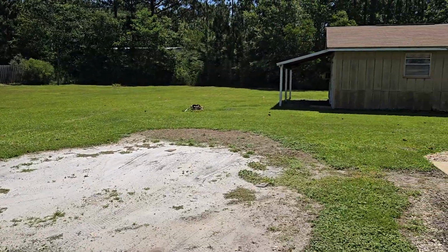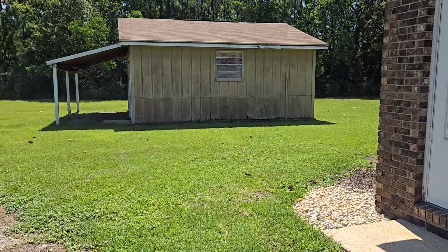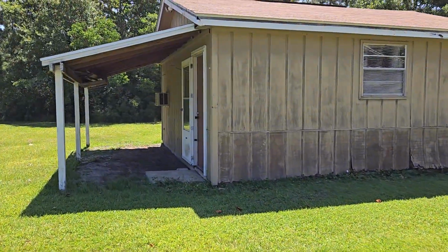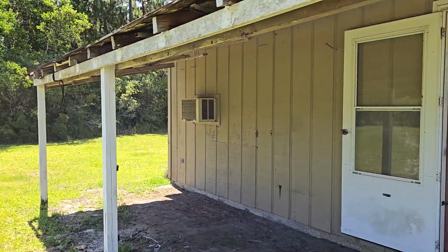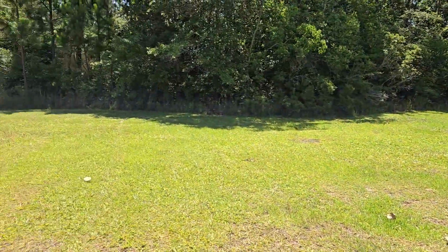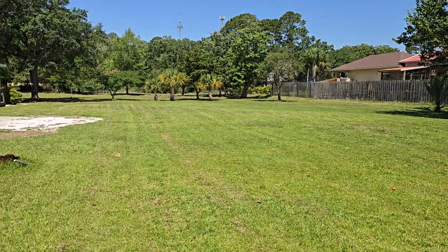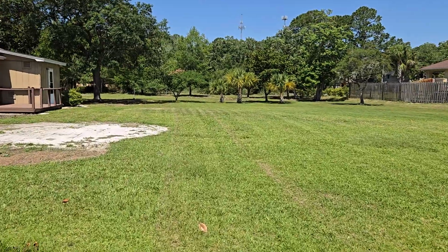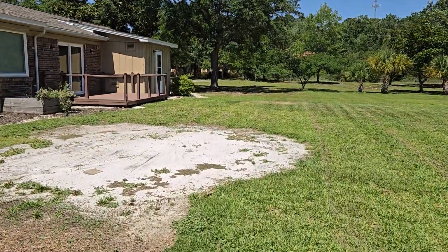So this area over here is that little garage that we looked at in the beginning, which of course will convey with the property. It is a standing structure, so it will not be going anywhere. So you could use this as a warehouse, or if you collect cars or motorcycles, you could absolutely keep those in there, workshop. But all of this land is yours. Again, it's 1.43 acres to be exact. So much room for activity. If you wanted to install a pool or have some decking to extend further out, barbecuing, whatever your heart desires, you definitely have the space for it.